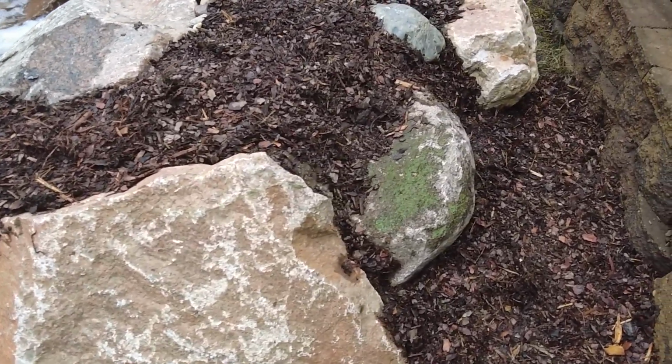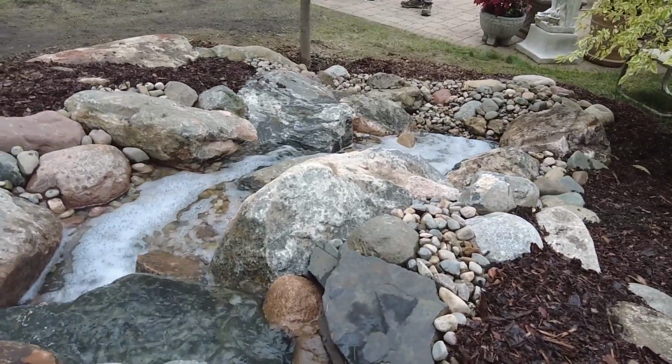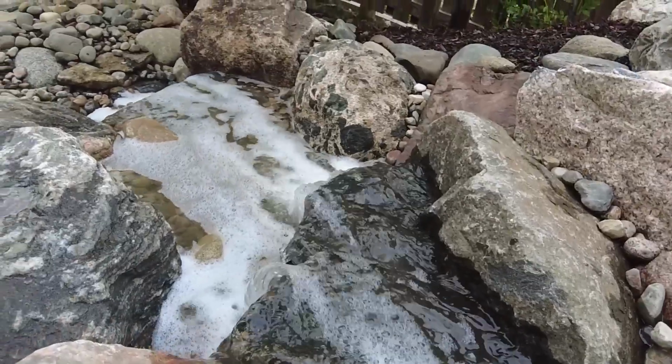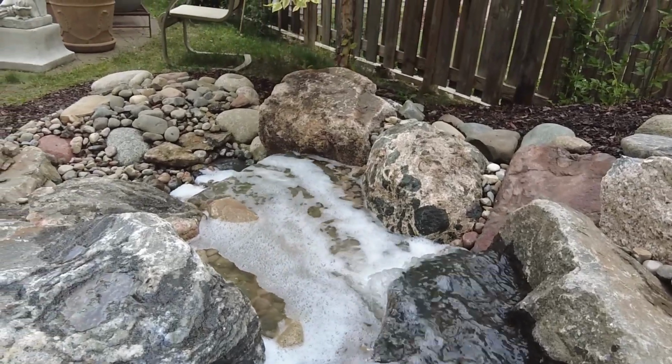A 2,000 to 4,000 gallon hour pump. I redesigned it with the waterfall in mind of that, because we don't want to go too wide to where that pump can't push it over and make a natural looking waterfall.